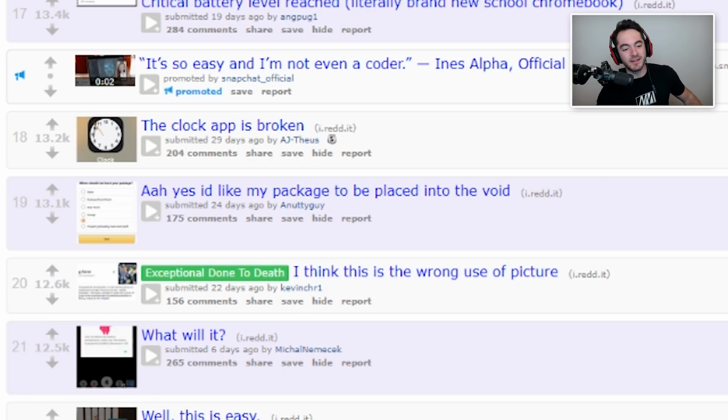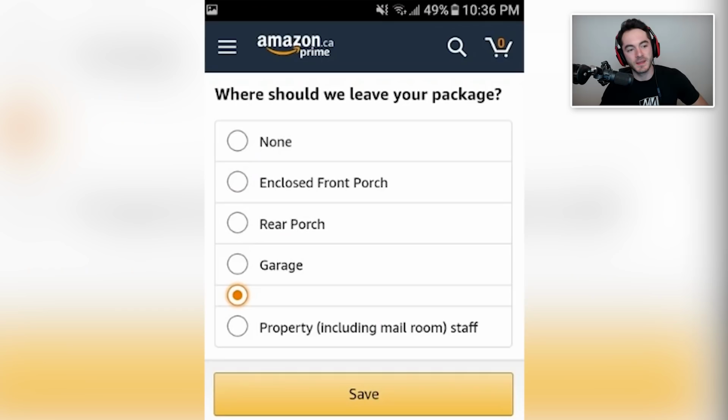Yes, I'd like my package to be placed in the void. Where should we leave your package? None. Enclosed front porch, rear porch, garage, nothing. Property, including mailroom, staff. Oh, property staff. I'd prefer to not specify, actually. I like to play scavenger hunt games when I'm receiving a package. The more valuable the item is, the more exciting the payoff is when I finish the scavenger hunt.